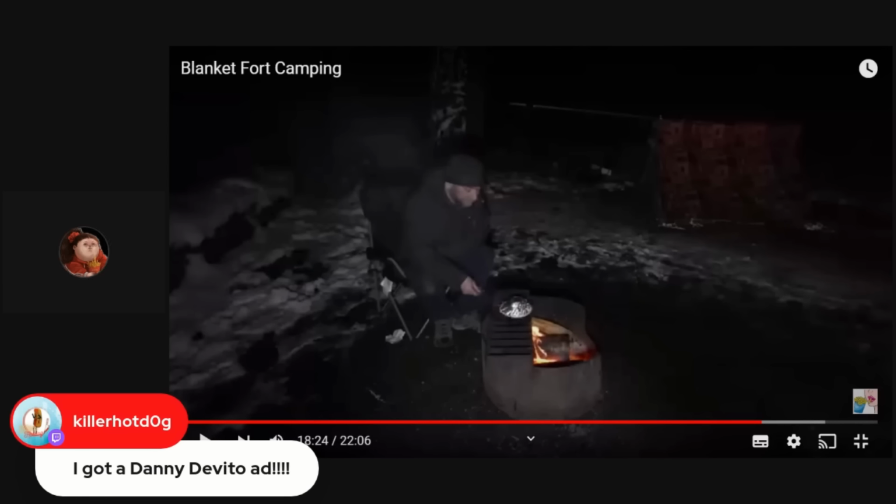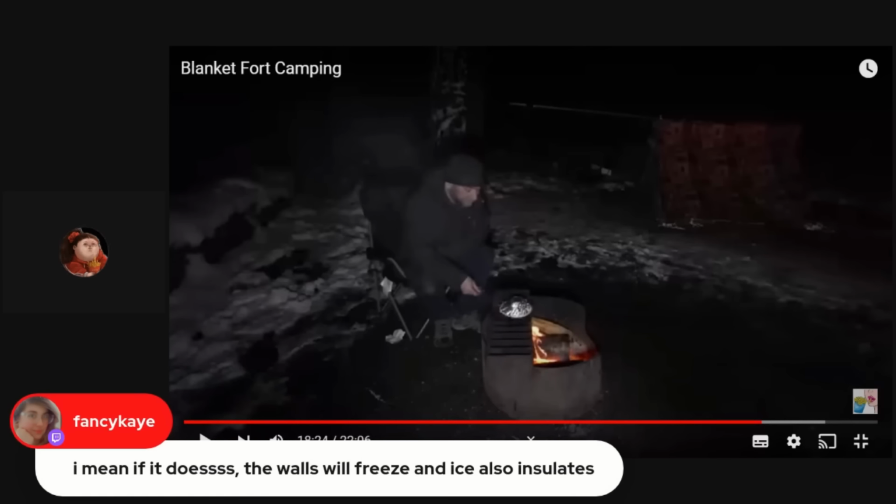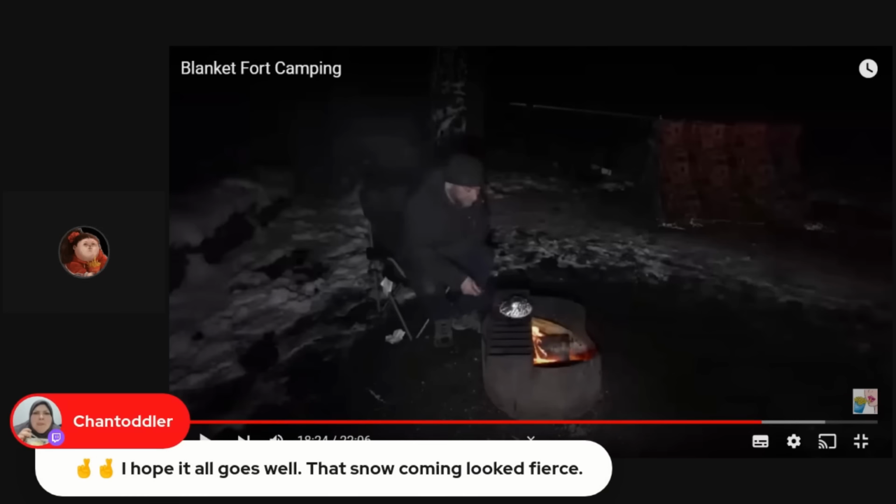Oh my God. Wait, I mean, if it does, the walls will freeze and ice also insulates. You think it'll get the chance to freeze or just soak the shit out of the blankets? I don't know. Yeah, it did look like a lot of snow was coming. I don't know. It was a whole color, flashing on the screen.